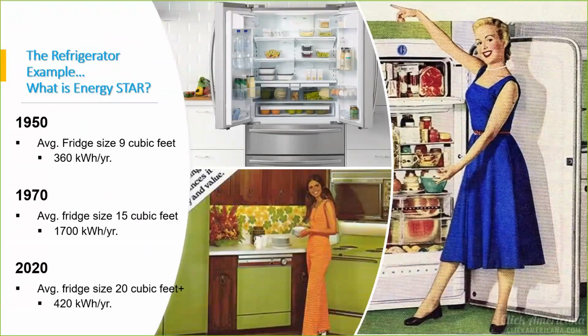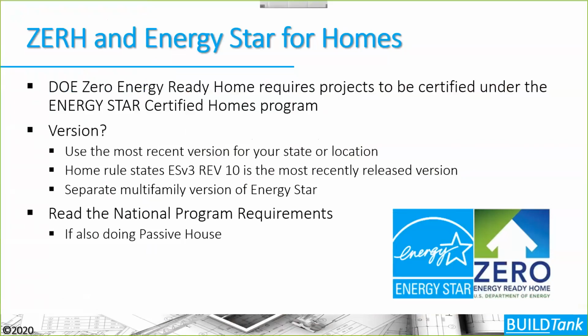However, when it's combined with the DOE Zero Energy Ready Home program, some Energy Star products are required in that building of that Energy Star house. And we'll talk about those in a little bit here. So the Zero Energy Ready Home program requires that products and projects be certified under the Energy Star Home program using specific versions. So in essence, you need to use the most recent version that's applicable for your state or location, and we'll talk about that. Basically in Colorado, that's Energy Star version 3, revision 10. And then you would use a separate version of the program if you're doing multifamily programs. If you are also doing other programs that are optional, you would potentially be using Passive House or those things, and you want to use the most recent versions of those programs as well.